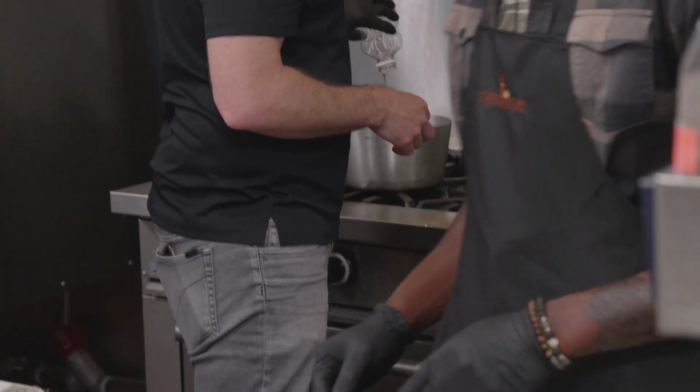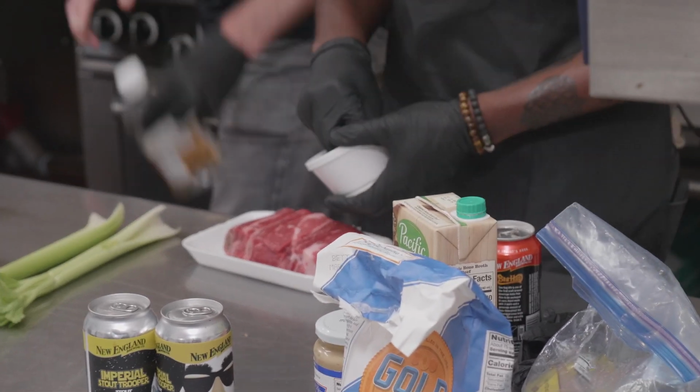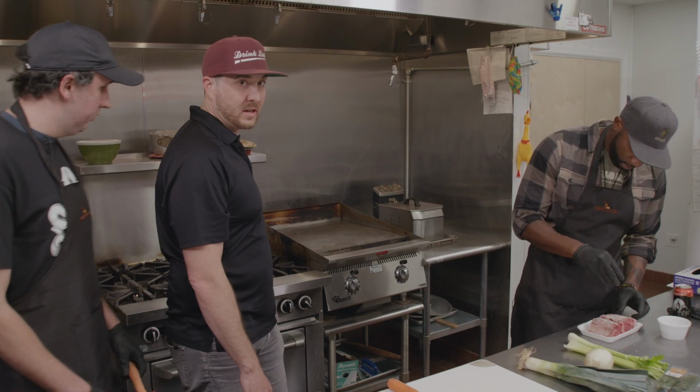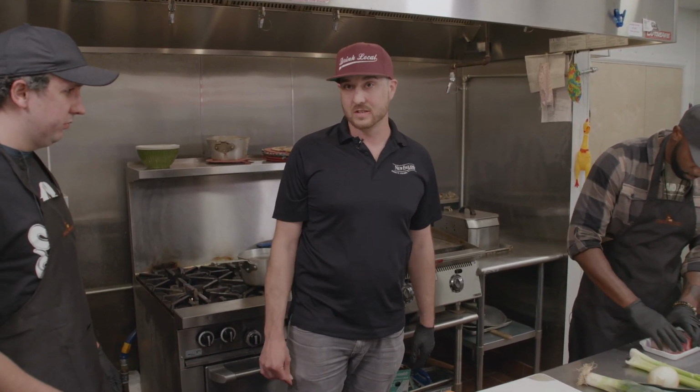All right, so what we're doing is adding a little bit of vegetable oil to the pan, and we're going to season our short ribs on all sides. Jamal's going to brown them in this pan, which is actually going to be the same vessel that we're going to cook it in for the whole entirety of the meal.